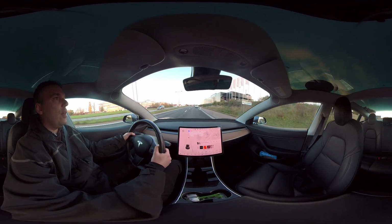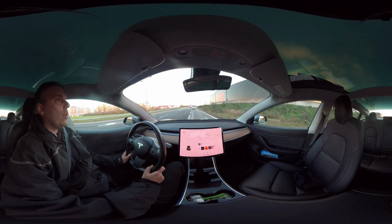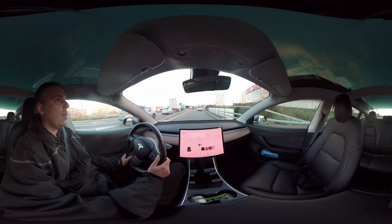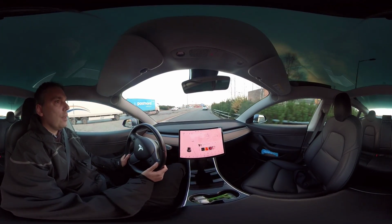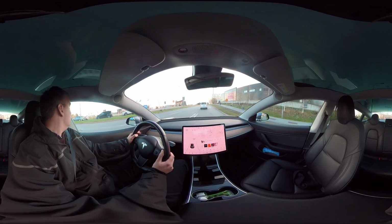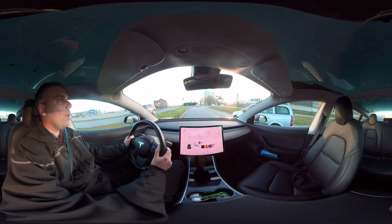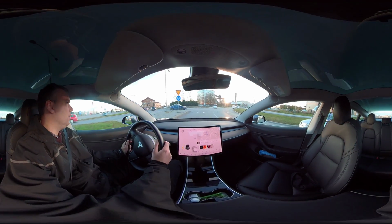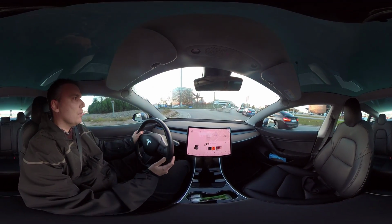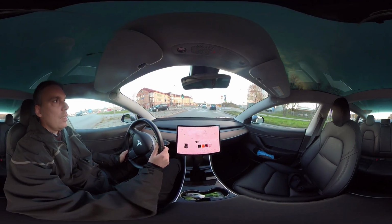Okay, so we are leaving here, going on this side lane here so we can pass instead of waiting for the roundabout. I like to go on this lane through this roundabout. It's a little bit quicker. Then we can pass like this. Now we have to adjust.